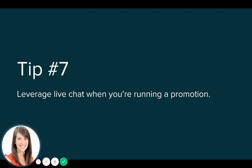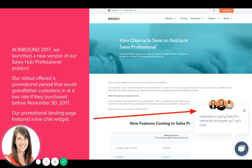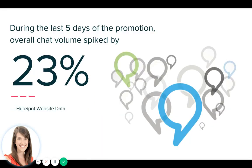Tip 7, leverage live chat when you're running a promotion. This is a big eye-opener for us. At Inbound 2017 last year, which is our annual event, we launched a new version of our Sales Hub Professional product. And as part of the rollout, we had this promotional period where we would grandfather customers in at a lower rate if they purchased before this certain date. So this was our promotional landing page, and it featured a live chat widget, as you can see. As a result of this campaign, during the last 5 days of the promotion, we saw overall chat volume on our website spike by 23%. So it was very clear to us that chat was a great way to support a campaign like that. When people have questions about a promotion, chat is a perfect way for them to get the information they need, and if they have that clarity, are more likely to convert.